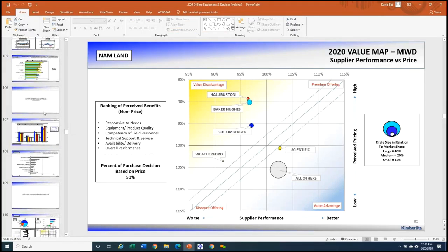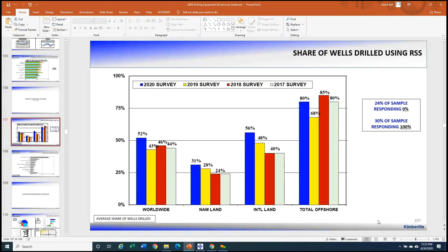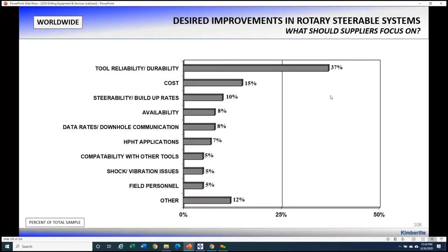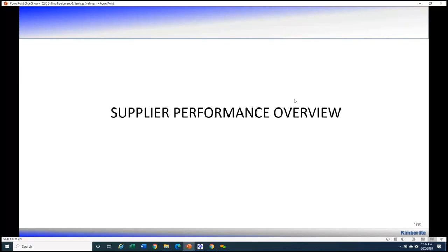A few things you'll find in rotary steerable systems is that the use of rotary steerable systems continues to grow in North America land. U.S. land is up to 32%. Improving the reliability and durability of the rotary steerable systems is continuing to be a focus.